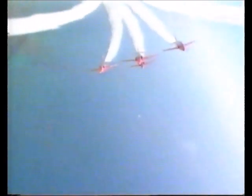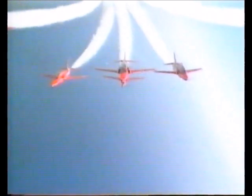Let's see that join up of the rear 4 aircraft now, in a rearward facing view from the leader's aircraft.